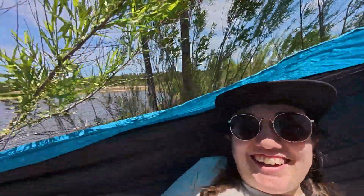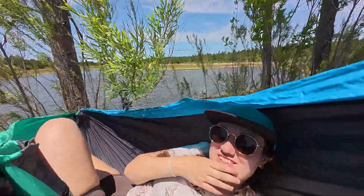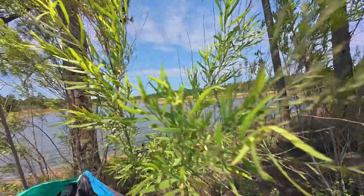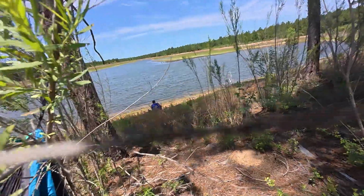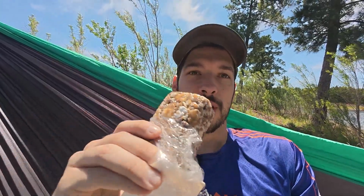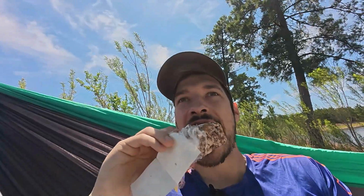Here I am in the hammock. It's a little bit windy. Yeah, and Cameron's over there trying to get some footage, I guess, with the drone probably. Don't really know where he is. Oh, there he is. Snack of choice. It's a salted caramel Rice Krispie treat from Buc-ee's. And we already had some Cheez-Its white cheddar. That's pretty good.